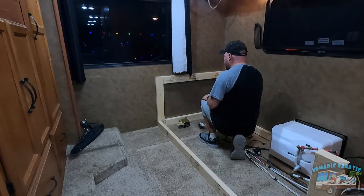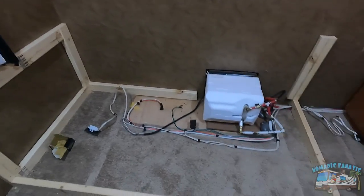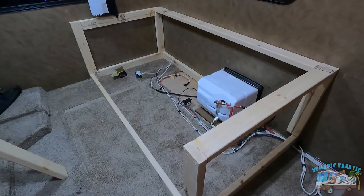Things I'd know what I'm doing here. Woo! No, I'm just really good at doing everything wrong. Coming along. Man, I was doing really good tonight.